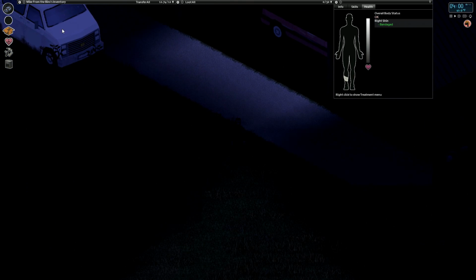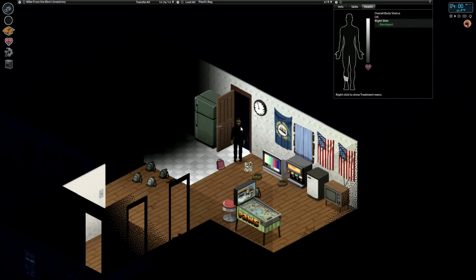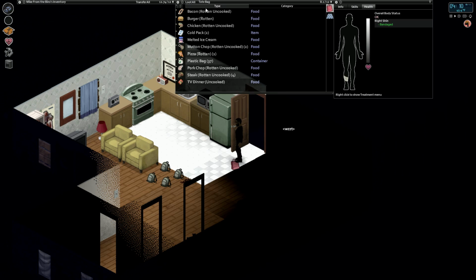But while I was emptying the big van, I found a tote bag, and it had all the perishable goods from the flat we first lived in, just tucked away in the back of the van, and I'd forgotten it there. When I looked inside, this is the horror that awaited me. Look at this. All this great food just completely rotten. 4 rotten steaks, pork chops, 37 plastic bags. I'm not sure why I took those, but we've got them. If we ever need plastic bags, we know where to come.